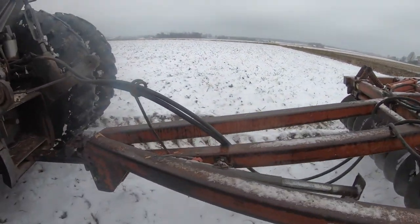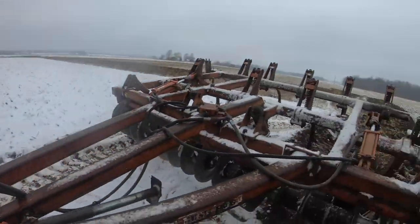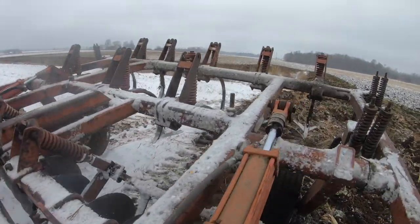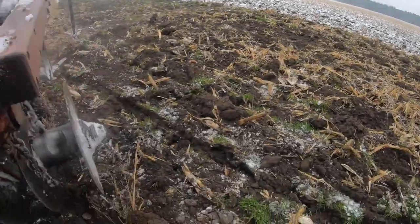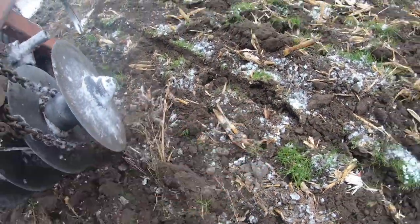Till 2020 fully commenced. I think we've gotten, I don't know, half inch of snow. It's just building up on everything. It's going good. The dirt's not even, I mean, you can see it doesn't stick to my hands. Just a nice little dusting.